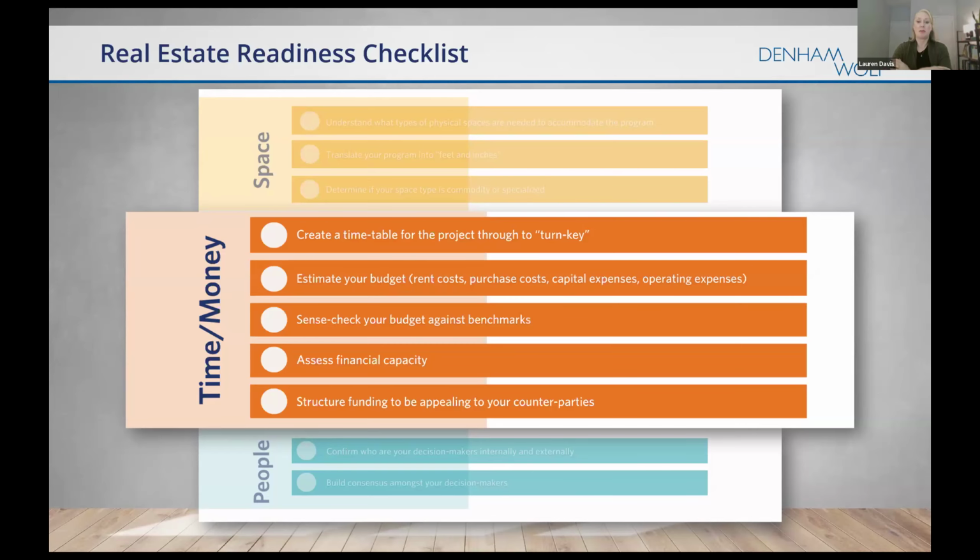And then sense check your budget against benchmarks. This is an opportunity to talk to friendly organizations. Talk to them about their projects, what they're paying, what they're seeing, but also bring in a real estate professional or a project manager or construction manager, and they'll provide you feedback on the market.